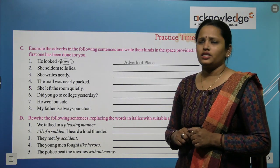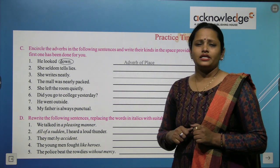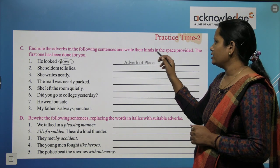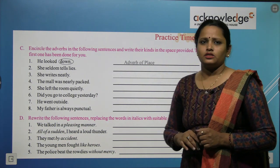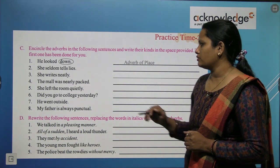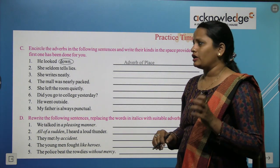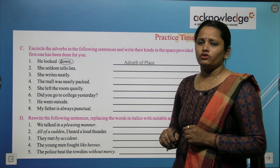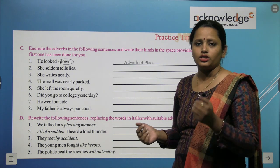Now in this exercise, children, you have to encircle the adverbs in the following sentences and write their kinds in the space provided. The first one has been done for you. So your example is given. He looked down. So down is here the adverb. Adverb है यहाँ पे. वो कौन सा adverb है? Adverb of place. Place बता रहा है कि कहाँ देख रहा है, तो आपने बोला नीचे देख रहा है.